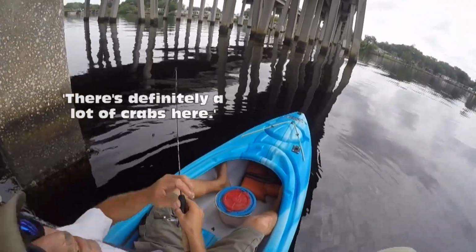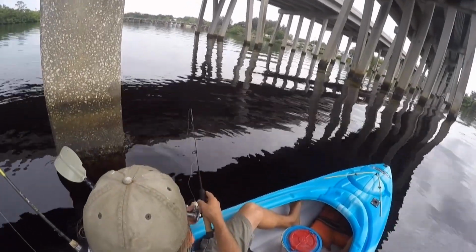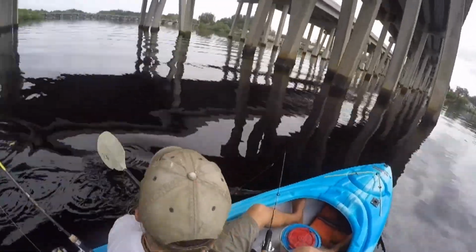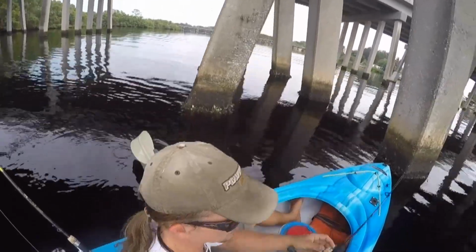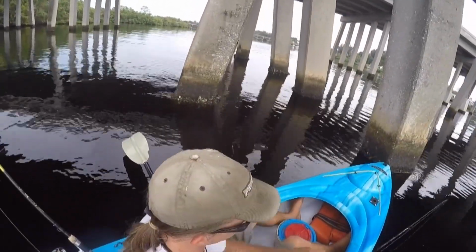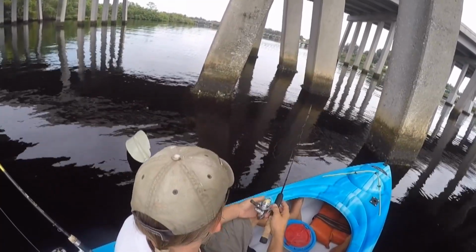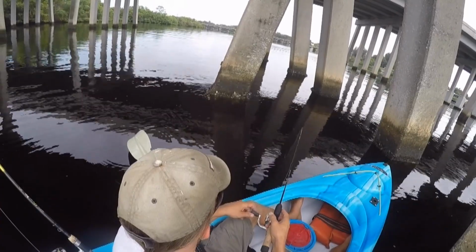Definitely a lot of crabs here. See more? Not very deep there either. Turns out that most of the spots here near land were very shallow. You see, I tossed that bait out there and almost immediately the line goes slack, which showed me that there was less than a foot of water there.